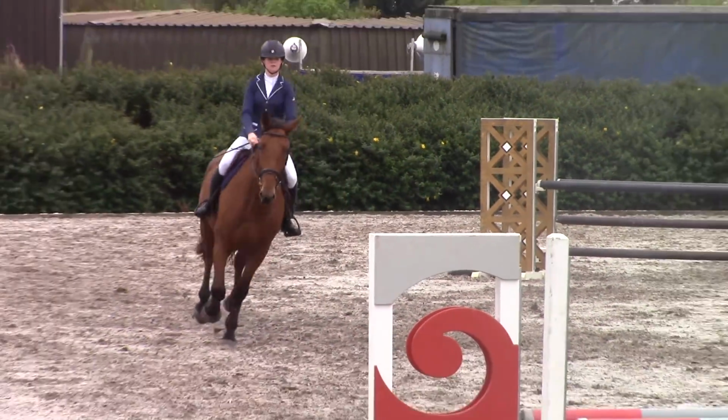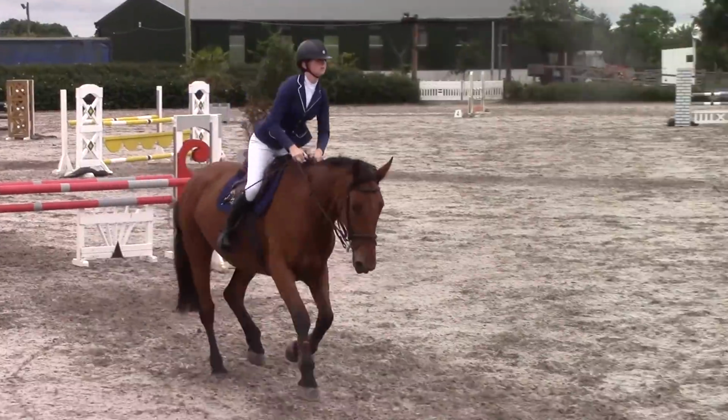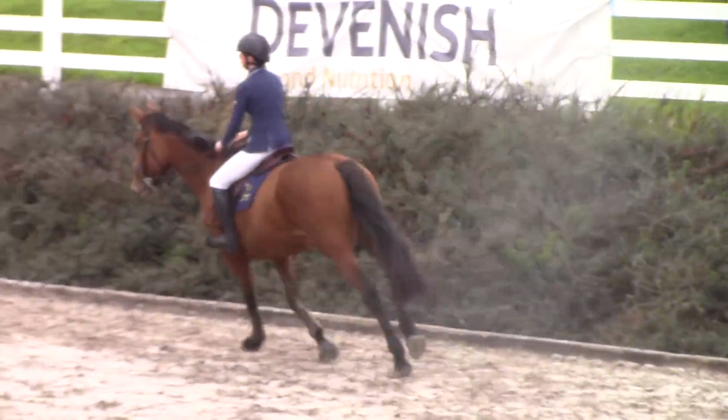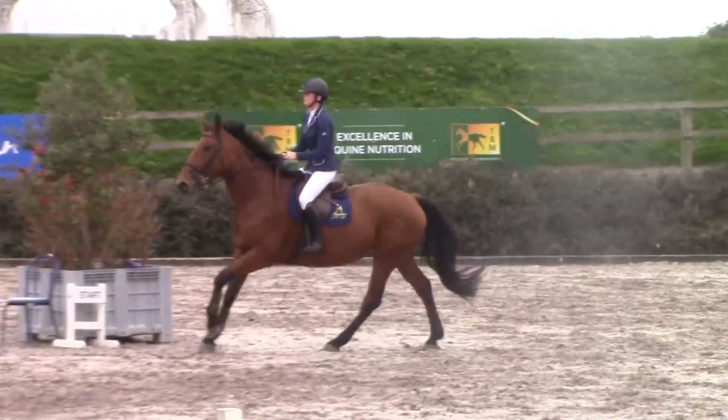But yeah, she jumps the rest of the course very, very nicely, very happy with her. She likes more of a forward rhythm. In the warm-up, I was a little bit backwards and I didn't feel so good. So in the round, I tried to open her up a little bit more and she jumped very well.